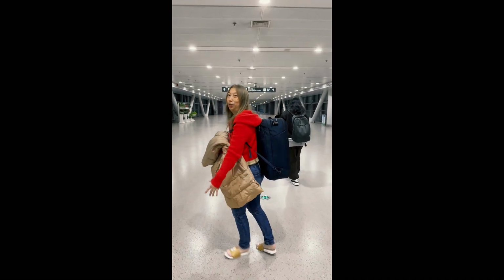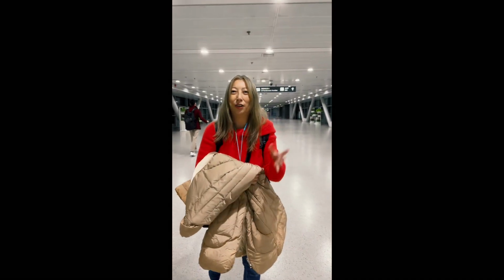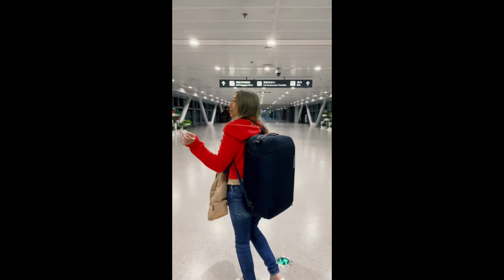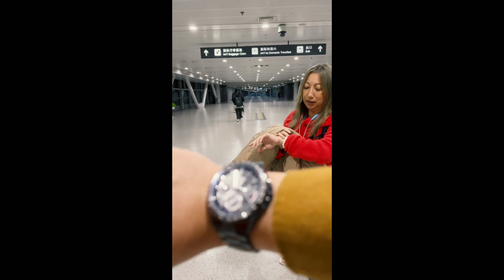It's 5 degrees, and I'm wearing my slippers, getting out to clear customs right now. We finally got out from the airport, but we had a lot of questions being asked. How many days? Where are you going? Who are you with? That kind of stuff. It's already past midnight, 12:30 at least, I think. Oh no, it's 1 o'clock.